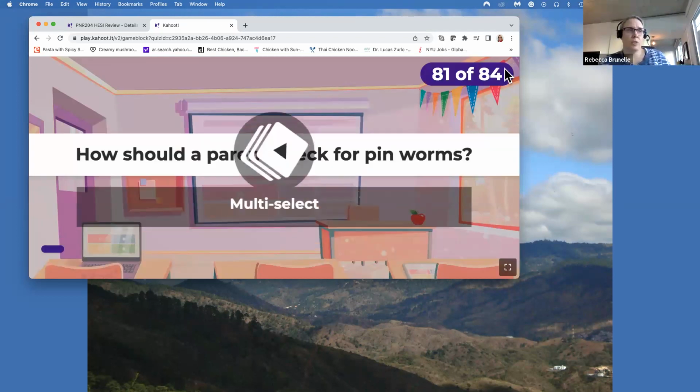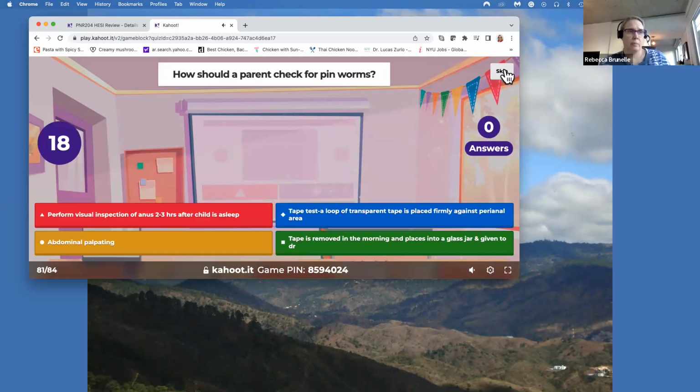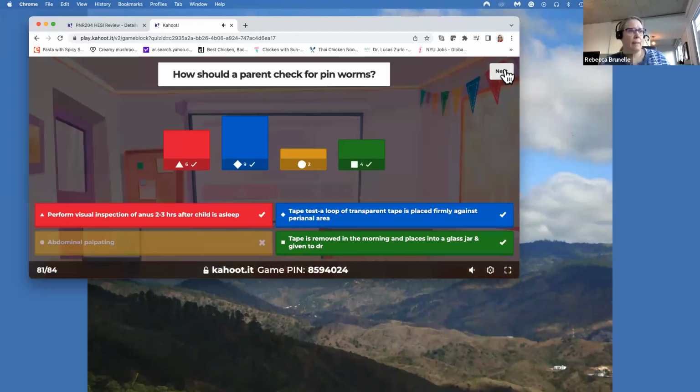So another select all that apply. How should a parent check for pinworms? Perform visual inspection of anus 2 to 3 hours after the child is asleep. Abdominal palpation. Tape test: a loop of transparent tape firmly against the perianal area. Remove the tape and place it in a glass jar and give it to the doctor. Yeah, so it is these two. It's the tape test, but you don't expect parents to have to interpret the tape test. They bring it into the doctor to look to see if they can see the little worms.